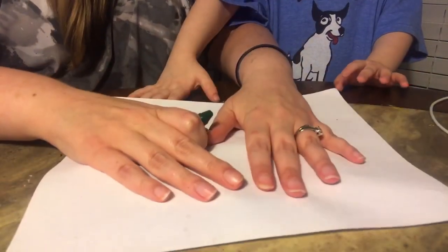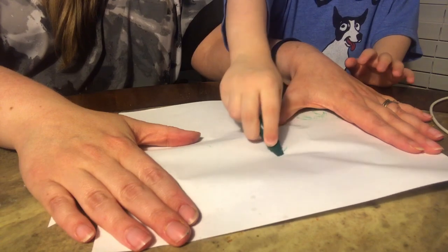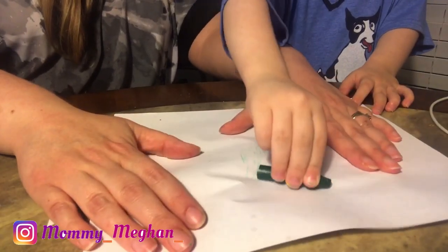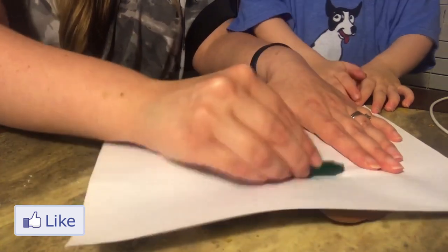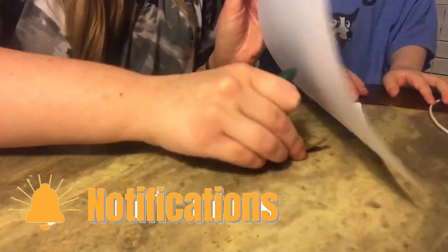Okay, here, let's put this big one. It's broken a little bit, but we can still do it. Do you want to roll it or go over it like this? Okay, ready? Put it on its side. There you go. Here, let me show you. This one's kind of a big one. It's kind of hard. Let's use the small ones. The big ones don't work that well.